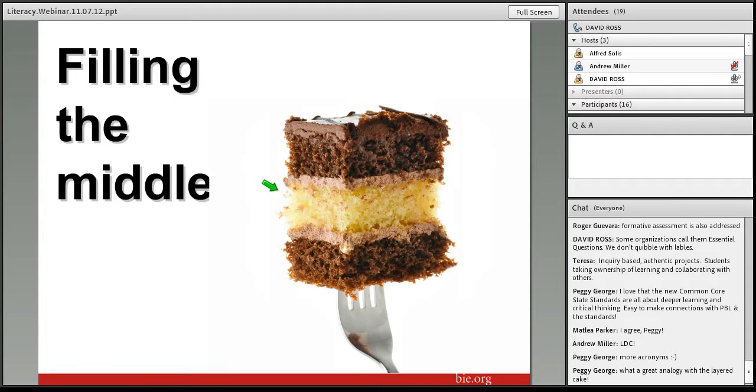We haven't scaffolded efficiently enough. And we think this is really, really where LDC comes into play, because it is the middle. It is a significant element in making PBL more rigorous, more relevant, and more focused on significant content.